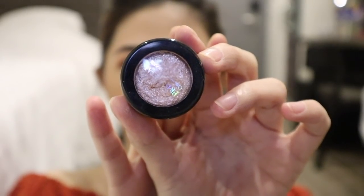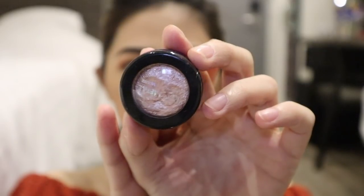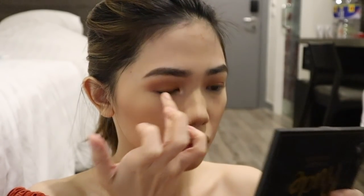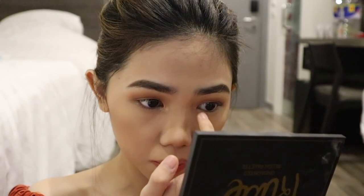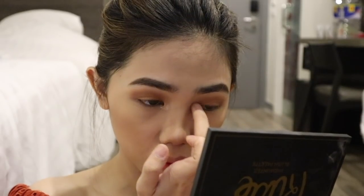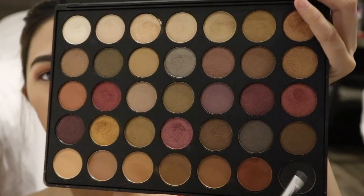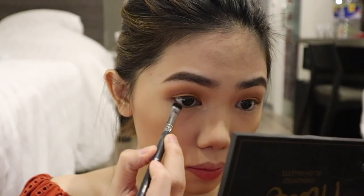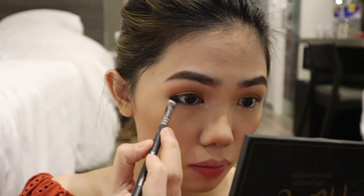And nilagyan ko pa nitong Jcat Metal Chrome Mousse in the shade Chrome Galaxy yung inner corner ng eyes ko, and yung eyelids ko nilagyan ko rin pala nito. Using this black eyeshadow, nilagay ko to sa lower lashes ko. Natatakot kasi ako mag-eyeliner, so ito na lang yung ginamit ko.